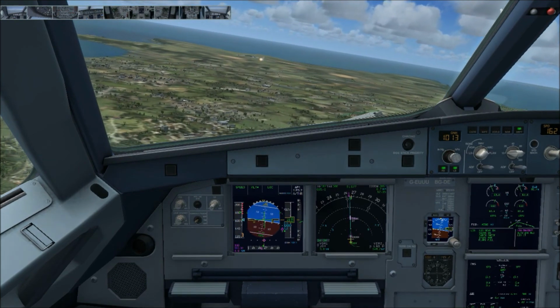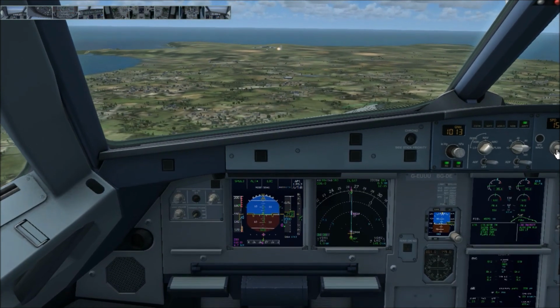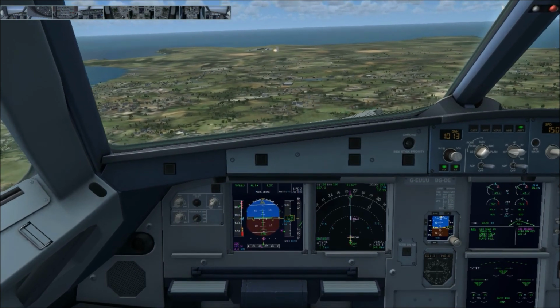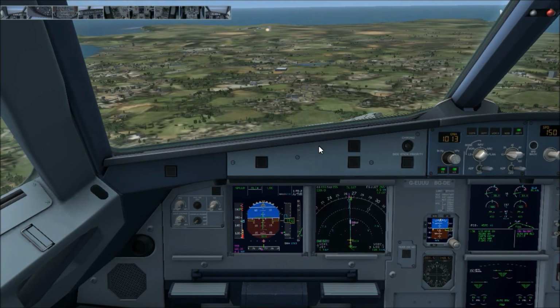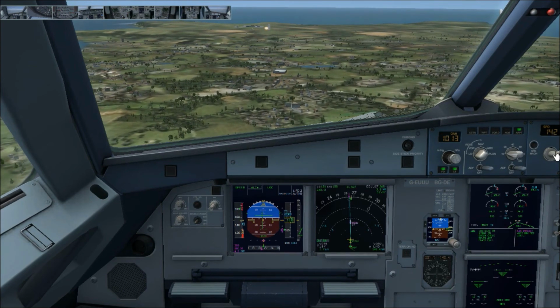Landing checklist. Down and locked. 3 green. Ground spoilers. Checked, armed. Auto brakes. Medium. Exterior lights are on. Check. Landing memo. Check. No blue. Checklist complete. Okay, the flashing you saw there was me.